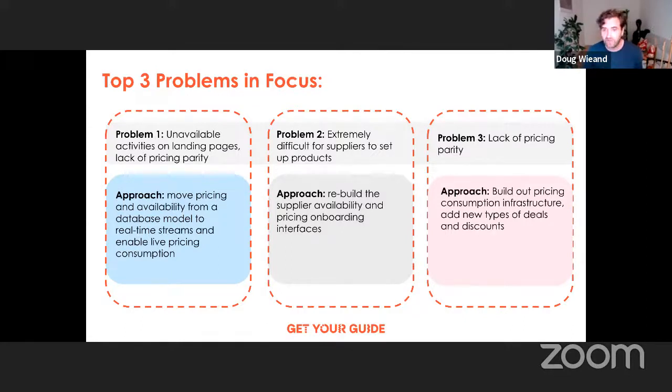So this is what we're doing right now. We're transforming pricing and availability into real-time streams so that everybody can have access to it. And so that our marketing teams can sell products that are actually available and not send customers to pages where there are unavailable products. So that's a very important area that we're working on.